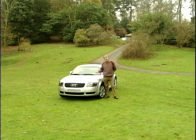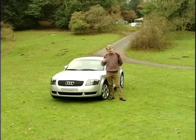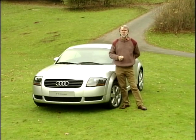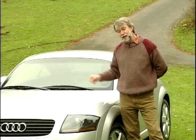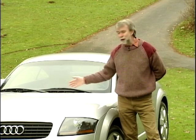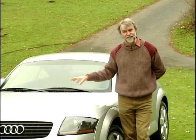You know what it's like when you go to a motor show and you see a concept car and you think, yeah, that's pretty good, but what's going to happen? They're never going to build it. The accountants, the cost engineers, the project managers are going to say, no, you can't do that, and besides, nobody will buy it. But Audi took no notice of those prophets of doom. When they came up with the TT concept, they decided to go ahead and make it.